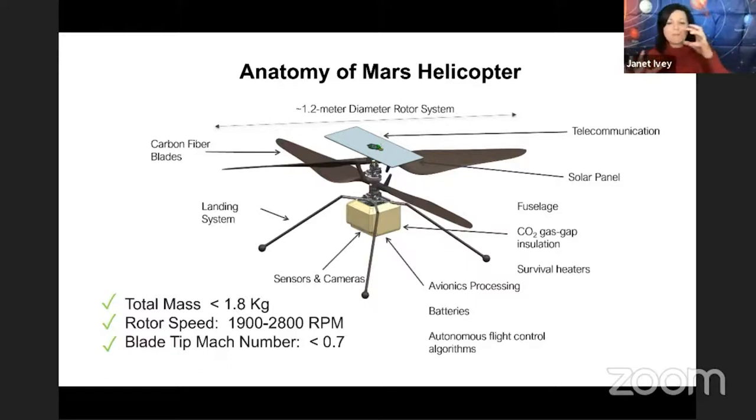And Paul is asking, how does it achieve tilt? Can it yaw by varying rotor speed? But how does it tilt? Yes, actually, there is cyclic and collective on both of the blades. Collective is up and down, so you pitch both blades at the same time. And then cyclic is side to side.